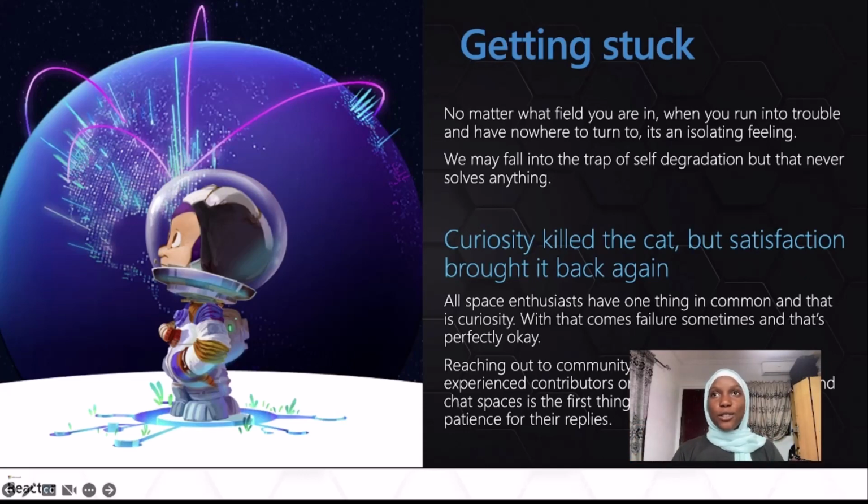So you should always be ready to go to the end of the earth for whatever it is you're interested in. All space enthusiasts have one thing in common, and that is curiosity. When it comes to curiosity, failure is part and parcel of the process. You're going to be curious about something, you're going to get yourself injured, you're going to run into a bit of trouble, but that's the fun of being an adventurer, being an engineer, being somebody who's interested in things outside of the norms that they see. And that's perfectly okay, right? Failure is perfectly okay.